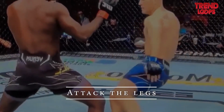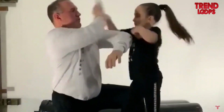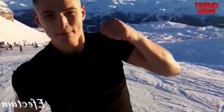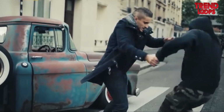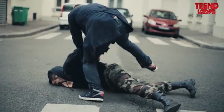3. Attack the legs. In a street fight, most of the attention is directed to the upper torso. Most people concentrate on punches and strikes, but in a street fight, the goal is for you to try to end the fight as quickly as possible. An attack on your aggressor's legs might not be something he'd expect. Plus, it'll give you the chance to incapacitate him and run away.